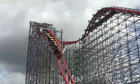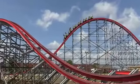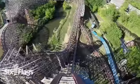Rocky Mountain Construction is one of the most well-known roller coaster manufacturers out there, making insane rides like Steel Vengeance, Iron Gwazi, Lightning Rod, Storm Chaser, Twisted Colossus, the list just goes on. So, let's discuss the genius behind RMC.